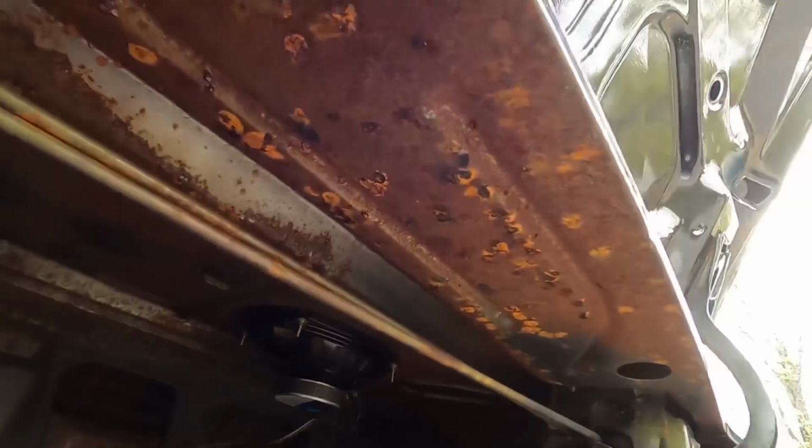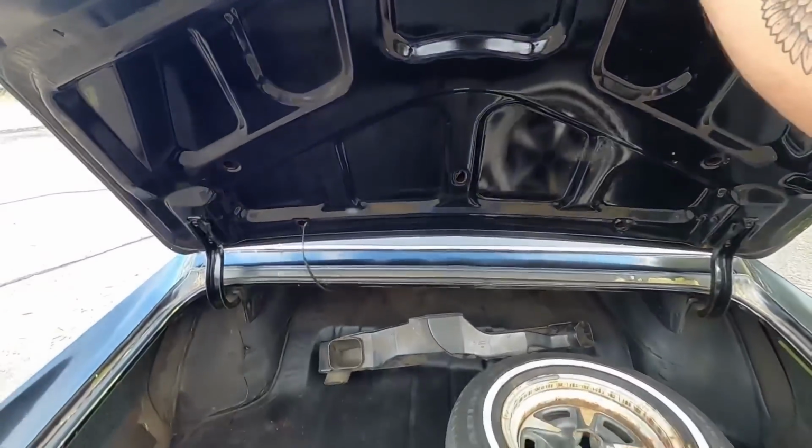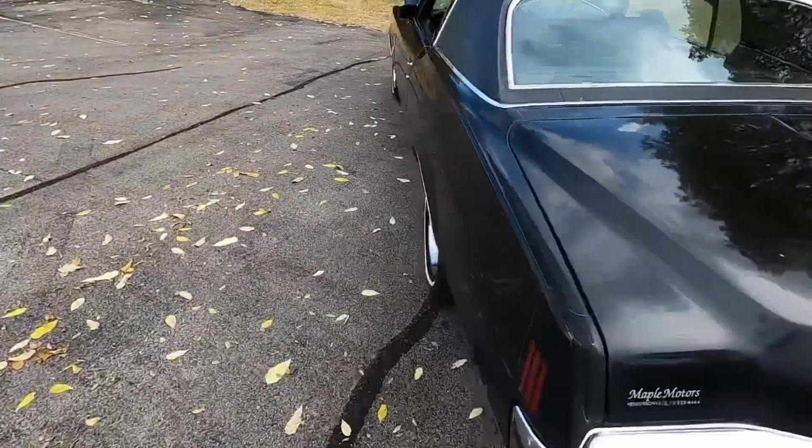In your package tray, it's got some rust. Does look to be surfaced. It's kind of peeling. This shuts good. Let's check out that interior, get her started here.